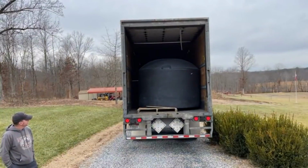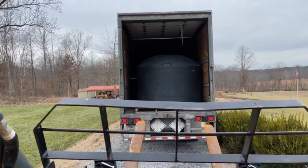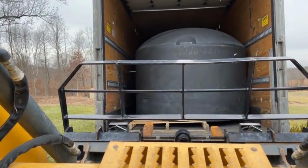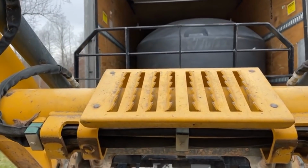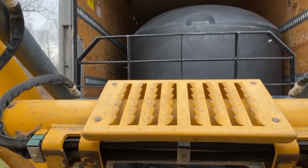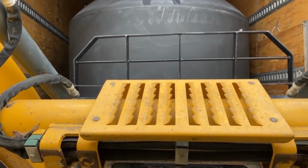I can't get his face or anything in there, but this is what we're unloading. It's a big old water tank. And if we don't drop it, it'll be a miracle. I think I'm just gonna get to the far right of that pallet. See if I can scooch that pallet underneath it a little better. There we go.